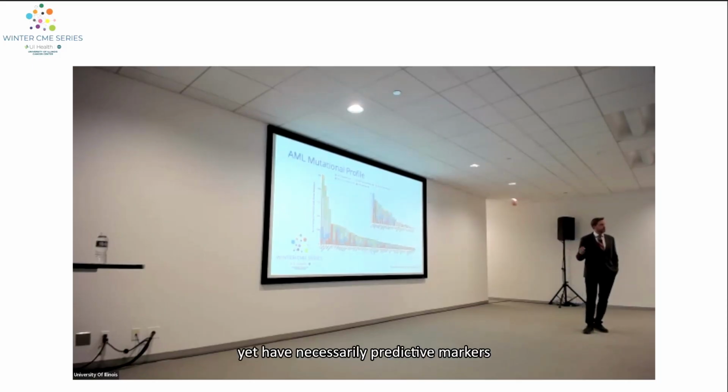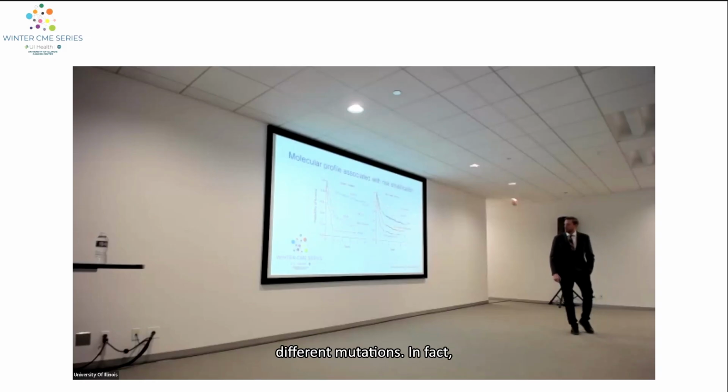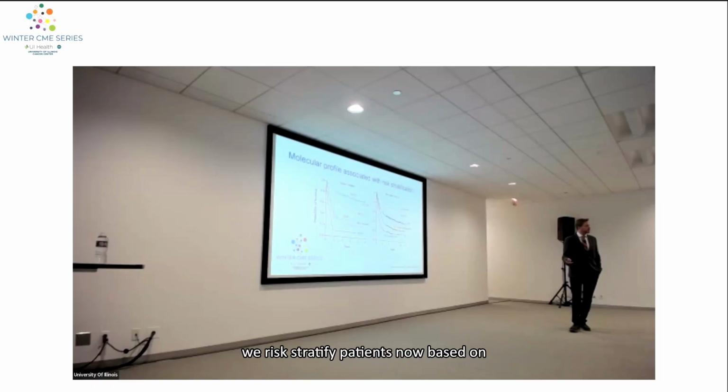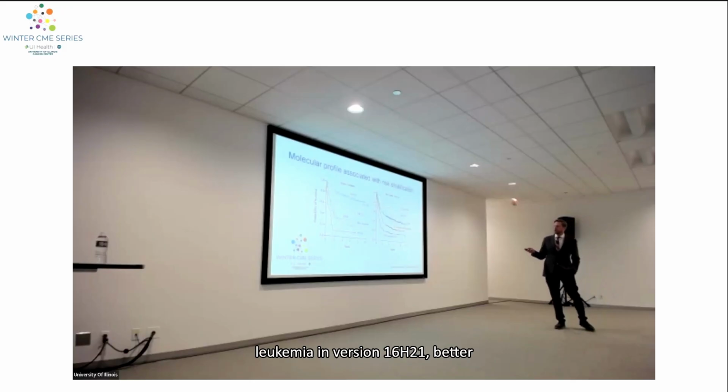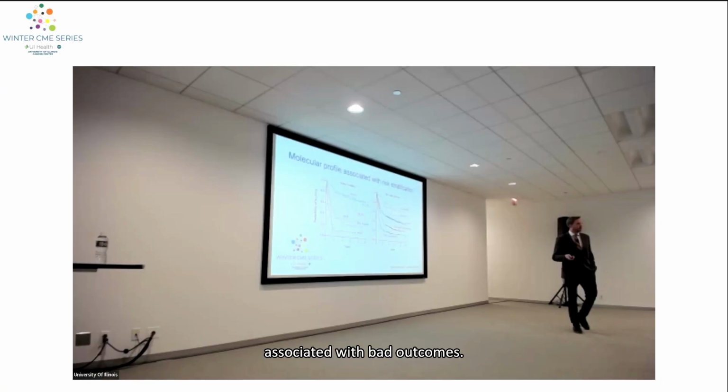We don't yet necessarily have predictive markers for how they might predict responses to targeted therapies for all of these different mutations. And in fact, we risk stratify patients now based on these molecular profiles. Some patients have markers that are more favorable risk: mutations, translocations in 15;17 associated with acute promyelocytic leukemia, and inversion 16, t(8;21), better risk AML, CBF alpha. And then we heard already about MLL fusions. Mutations involving chromatin epigenetic factors tend to have a worse prognosis, and of course in oncology TP53 is associated with bad outcomes.